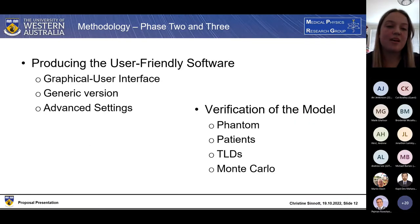Phase two for my method would then be producing the user-friendly software. Hopefully we're going to achieve this using a graphical user interface or GUI. Full disclosure, I've never actually coded one of these before, so this is going to be me learning a variety of new skills and implementing them pretty quickly.